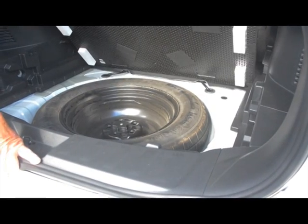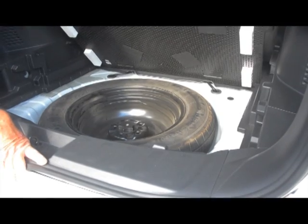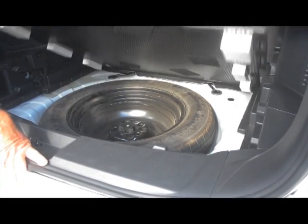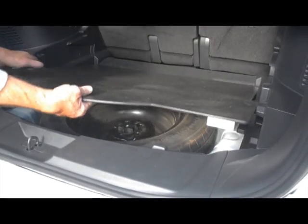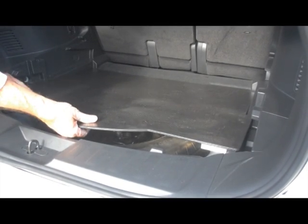The X-Trail comes standard with a stupid little temporary spare, but fortunately there's plenty of room for a real spare. It's just that this cargo floor will then sit up here. No big loss.